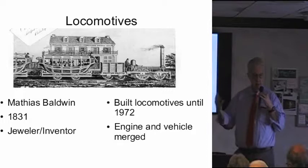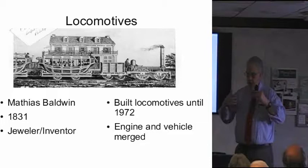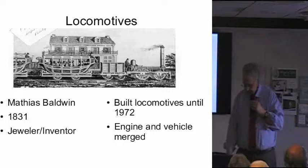Instead of having an engine that spins and then gears or chains or something to run the wheels, he connected them all so that the flywheel was the drive wheel. So that was a big improvement. Well, you know what happened. No matter how good you make it, somebody wants it better and somebody wants it bigger.